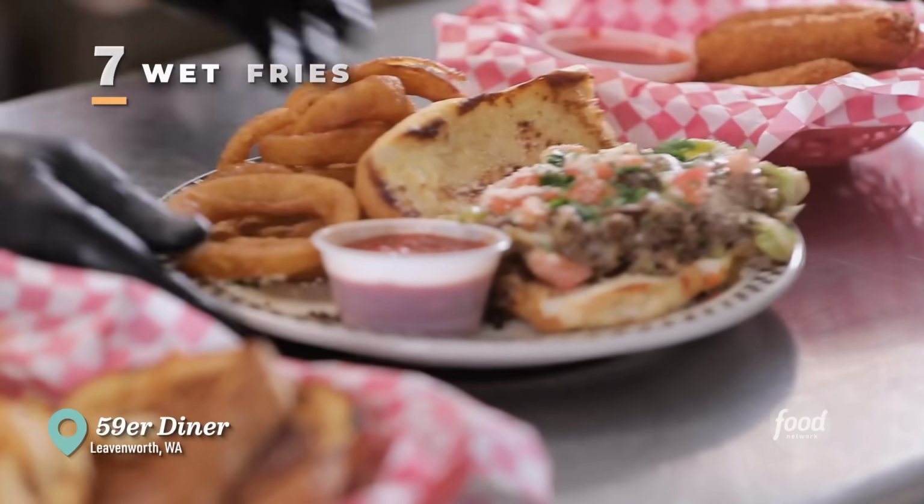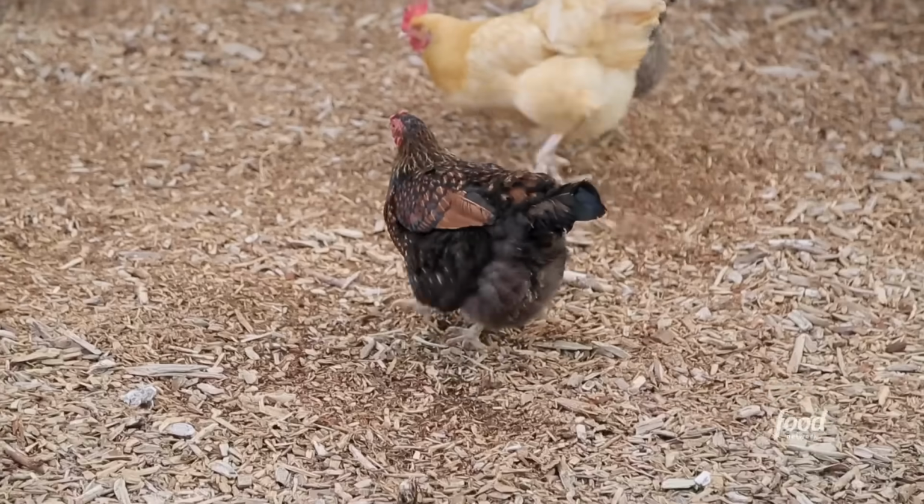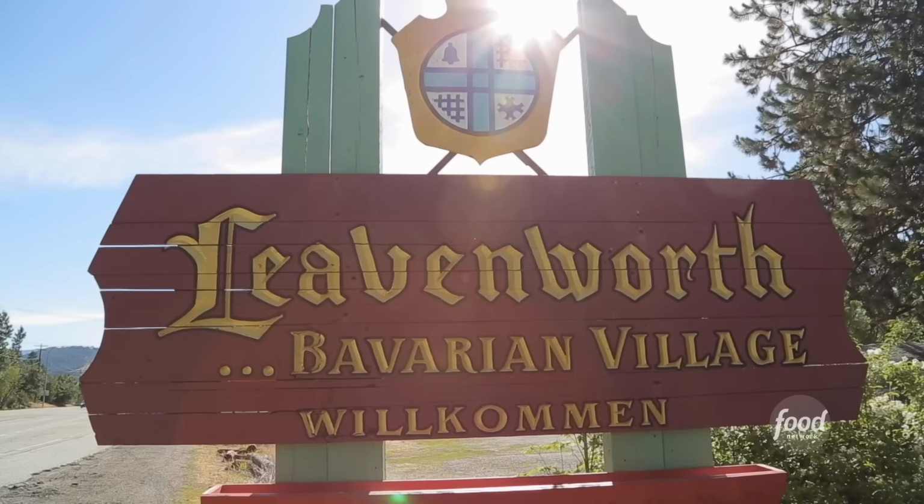Philly cheesesteak sold. 59er Diner is a destination. The food is dynamite. Bacon cheeseburger. The feel is incredible. The decor, the neon lights. I'm right outside of Leavenworth, Washington on Highway 2. This is the 59er Diner.